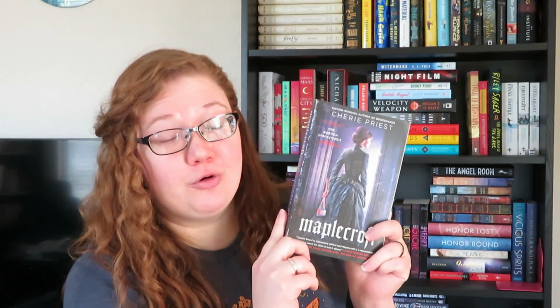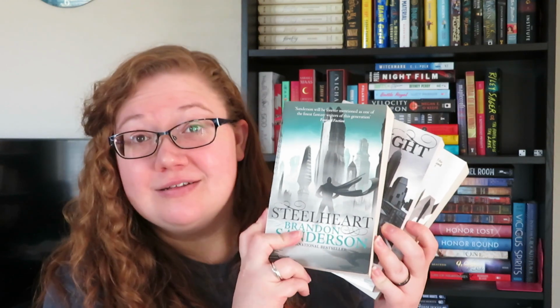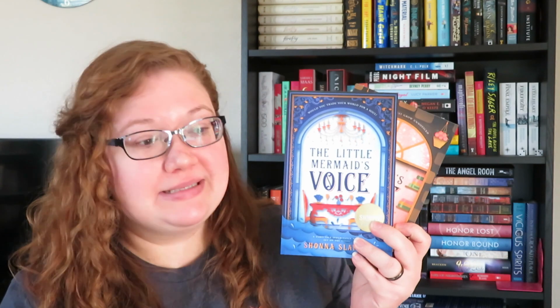Polk, Maplecroft by Sherry Priest, Trail of Lightning by Rebecca Roanhorse, The Boyfriend Project by Farah Rashan, The House Across the Lake by Riley Sager, The Final Empire, Firefight, and Steelheart by Brandon Sanderson, The Invisible Life of Addie LaRue by V.E. Schwab, The Song Rising by Samantha Shannon, Beauty's Rose, and The Little Mermaid's Voice by Shona Slayton.